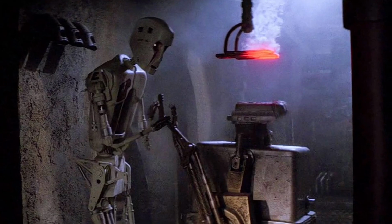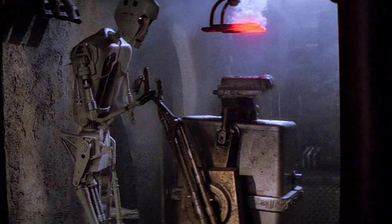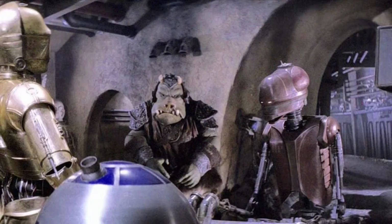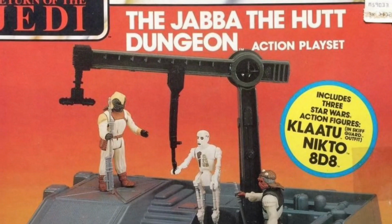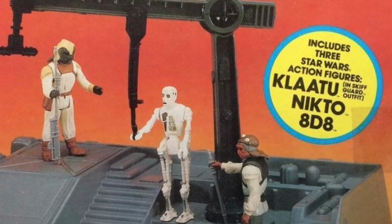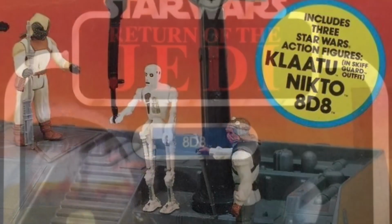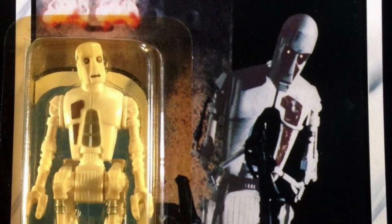The Return of the Jedi line of action figures saw 2 droids, perhaps the most evil droids in the galaxy. I'd wager it's true. I'm talking about EV-99 and her menacing-looking mechanical henchman, AD-8. Originally released in 1983 as part of the Jabba the Hutt Dungeon Action playset, and then later on card back in 1984, AD-8 made his way to the Star Wars collection ready to cause trouble.